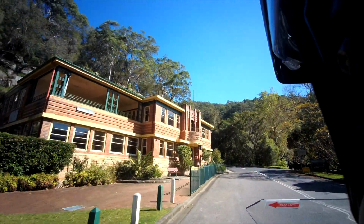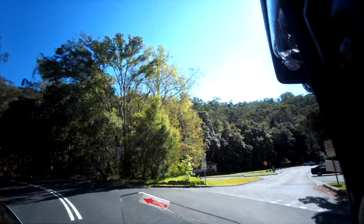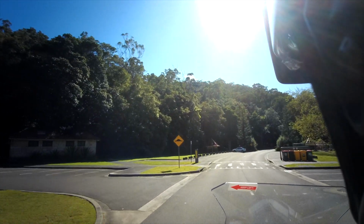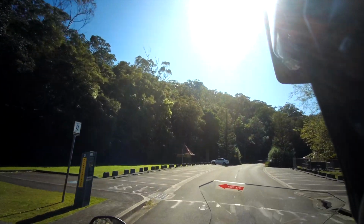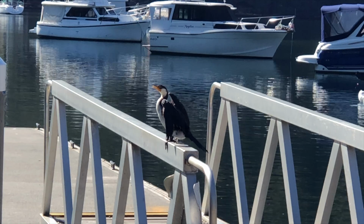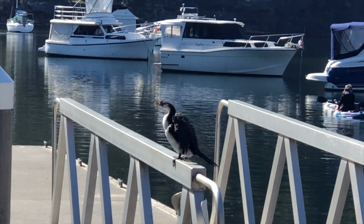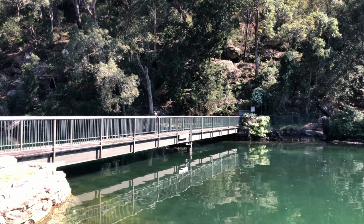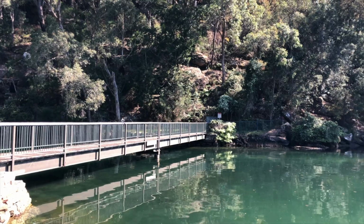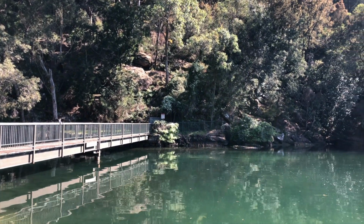All right, let's head off to Apple Tree Bay. This is a really pretty spot as well, and it's where they launch their boats from. It's a really pretty little harbour for pleasure craft. Yeah, this is Apple Tree Bay. It's one of the access points to one of the walks, the many walks. This one lands up at Barara, I believe.